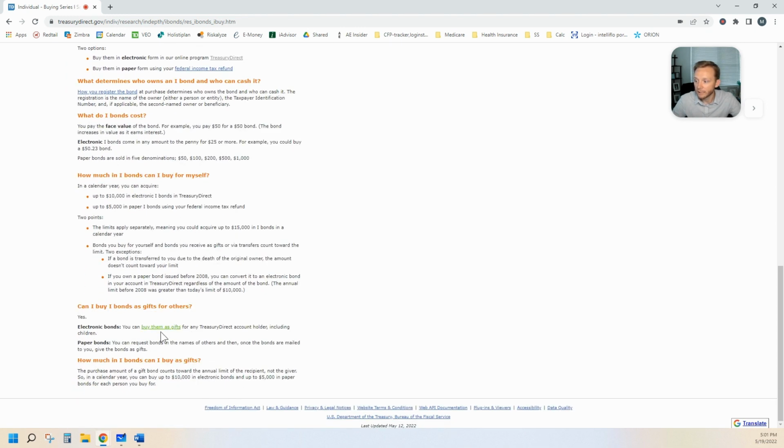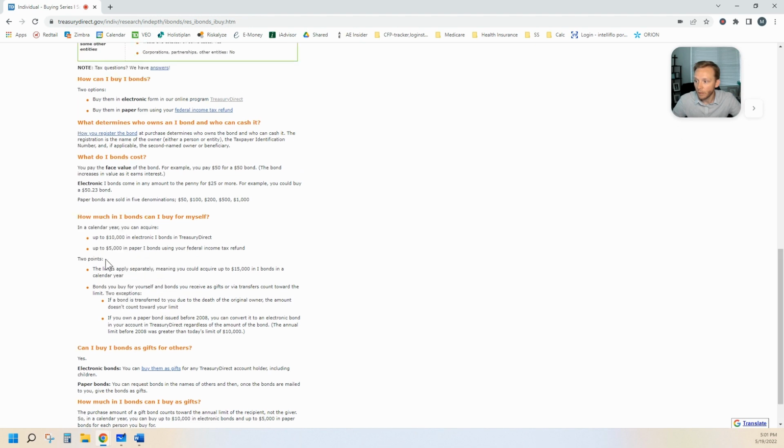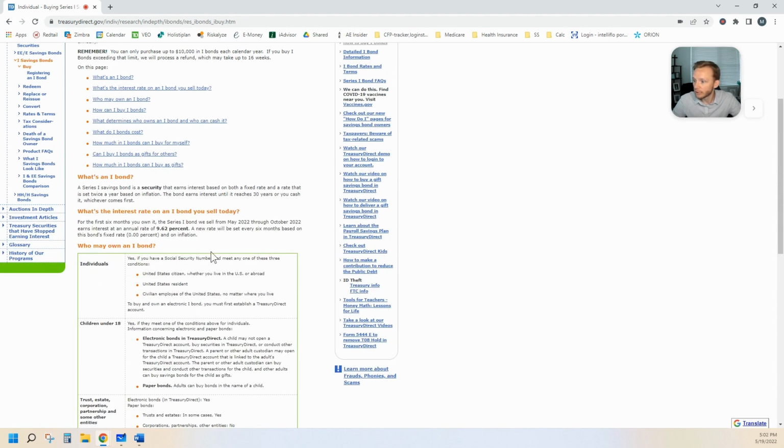And in the grand scheme of things, right now with interest rates, 9.62 is what it says as of 5/19. So if we buy an I bond right now, it's a 9.62% interest through October. And we could buy it from now through October.